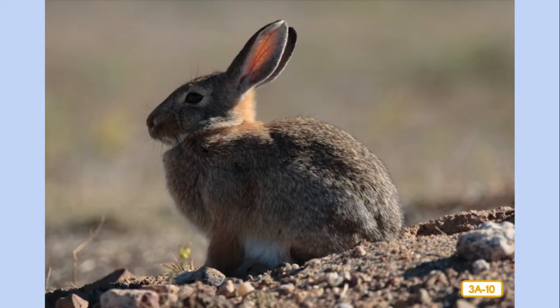Oh look, here comes a desert cottontail rabbit, another animal that lives in the Sonoran desert. The desert cottontail looks a little like the Arctic hare we saw in the tundra, but it has larger ears and longer back legs. What were some of the ways the Arctic hare had adapted to the tundra? Do you remember? Yes, it had smaller ears, so less of its body was exposed to the cold, and it had white fur to blend in. Remember, it also had larger, wider back feet so that it could run fast in the snow.